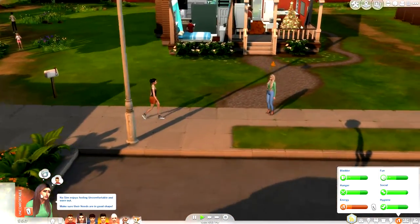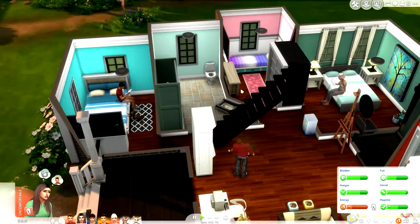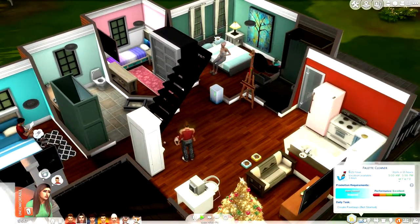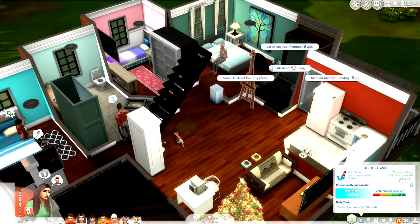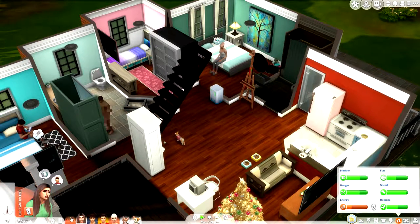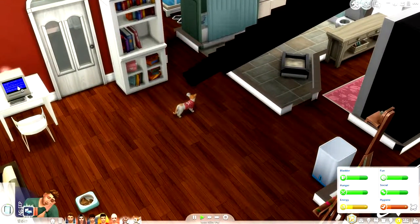I wanted to install a snow mod because it's like Christmas, you know, but for some reason it wasn't installing. I think it was because I did not have a lot of space on my disc, but it's all right. I'm gonna have her go and make a large abstract painting. Okay, I guess we're gonna go and have a shower. Oh no, the computer broke.